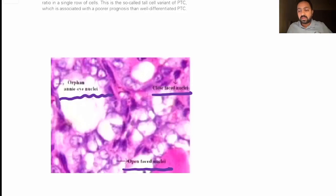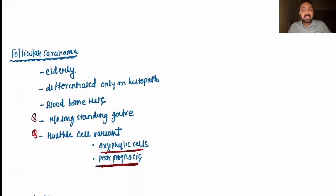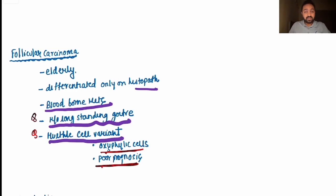Now moving down to follicular carcinoma, it is usually seen in the elderly. It is differentiated only on histopath, right? So the question that was asked, FNAC is not diagnostic, that is true for follicular carcinoma. Now it has a propensity for blood-borne metastasis. It is associated with a history of long-standing goiter, and they have a Hurthle cell variant which has a poor prognosis and the presence of oxyphilic cells.